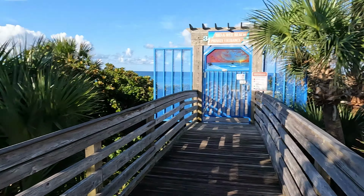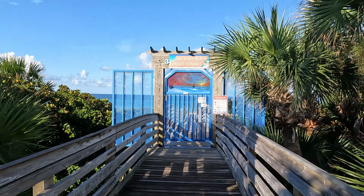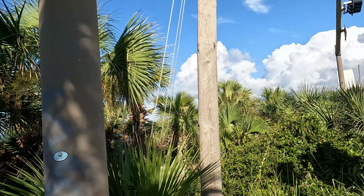So it could be that the way this was deeded as its own separate, I don't want to say municipality, but neighborhood, that they're allowed to do these. I mean, they would have had to get a permit to put this up. You can't just build something like this. I just think it's interesting. So these aren't public access, but they are access for everyone who lives across the street in the Bidawee neighborhood.